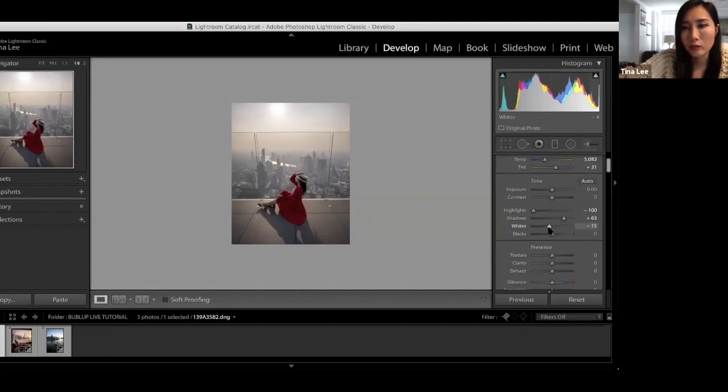Usually for more contrast, I like to bring up the whites and bring down the blacks. And what that means is just like the white parts here, white part here, white part here will be more white, as you can see. And the blacks will be more black. So the difference between the highlight and shadow versus the white and the black, they're not the same thing, even though they seem to have the same function.